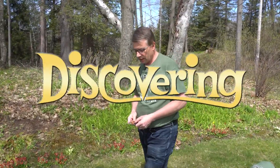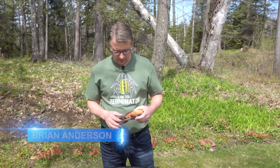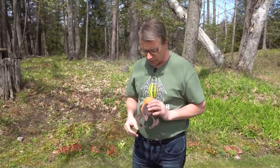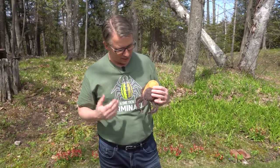It's time for one last tick check with the Tick Terminator. Now, what happens if you happen to get a tick on you? Well, the only way you can be 100% sure you never get a tick on you is if you stay indoors and you never go outside, all right? I rarely do get ticks, but on occasion I do. They may get past even all the permethrin that I use. But here's my little pet tick, and who else would have a tick other than a Tick Terminator, right? You gotta be crazy to have it.